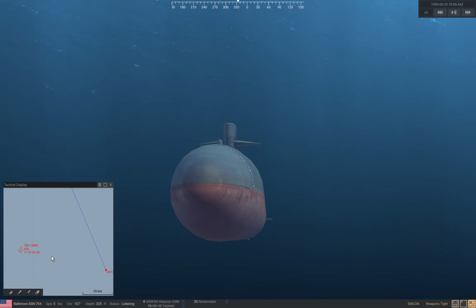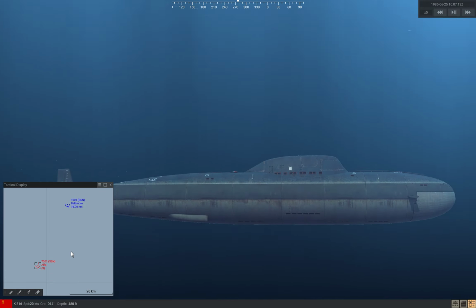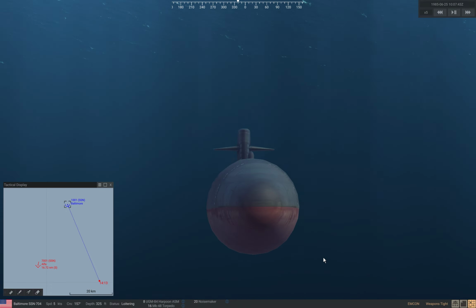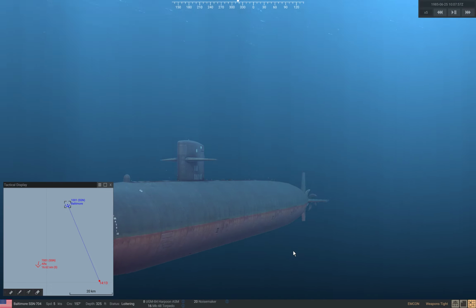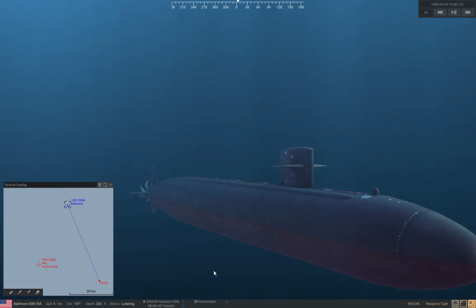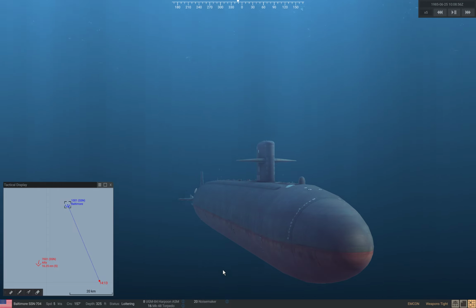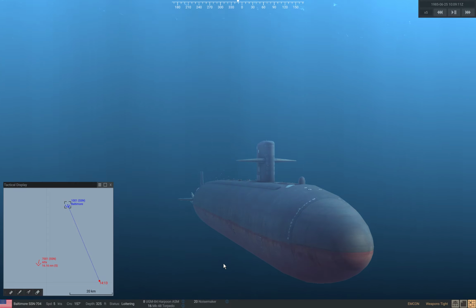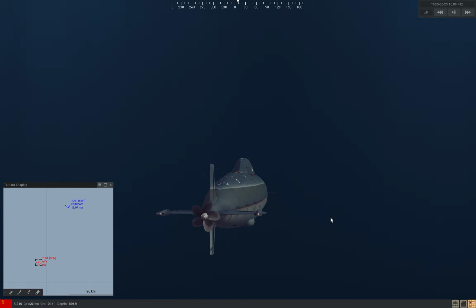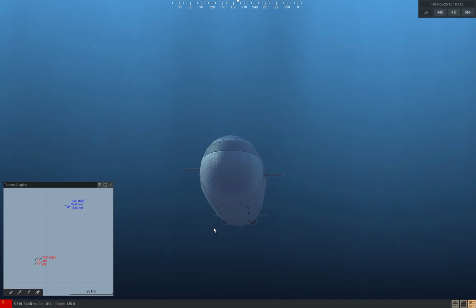Speed up time, and we don't want to launch yet. We want to get within closer range. Because if we launch too soon and he runs away, then those torpedoes will run out of steam before they get to the target. So this is a bit of a risky strategy, but it will hopefully pay off. Because he's booming along at 20 knots, obviously he has not detected us yet.